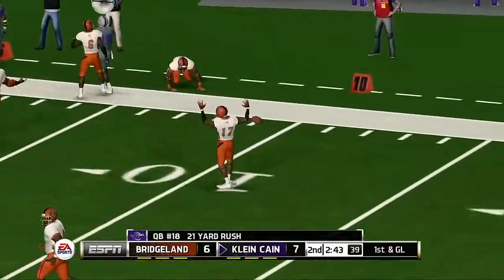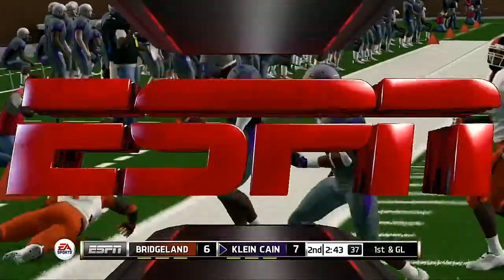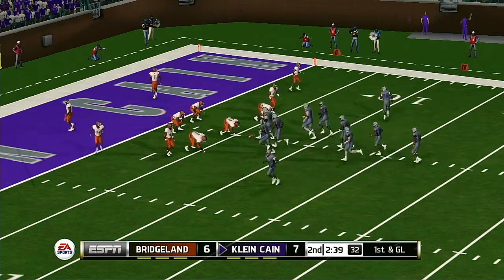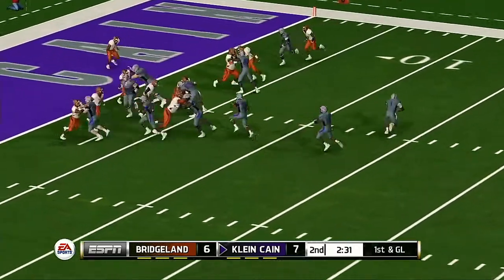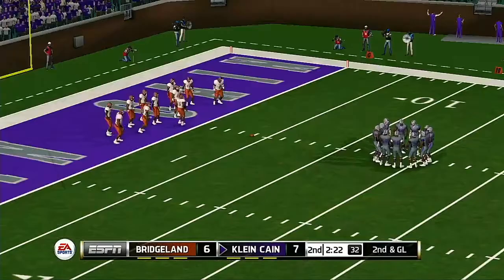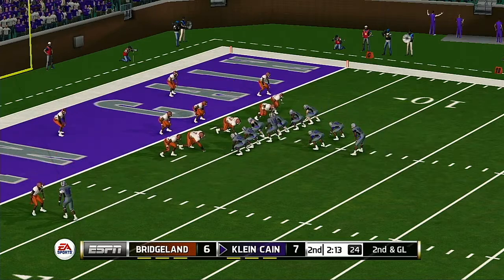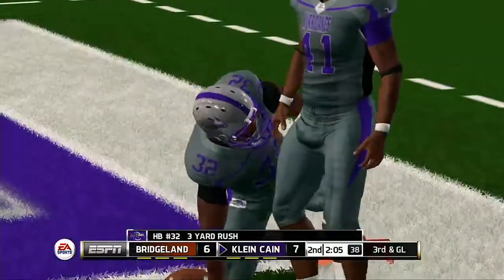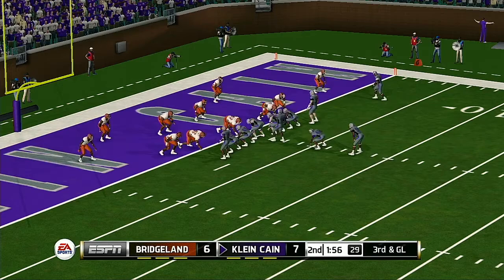Inside the 10. Knocked out of bounds at the 6-yard line. That makes it first and goal. First down, and they've got their eyes on that goal line. He's tackled at the 4. That's a gain of 2 on the play. That brings up second and goal. Tackle at the 1. A couple, maybe 3 yards on that run. That was the junior linebacker who'll get credit with the tackle there. Third and goal. About a yard to go.